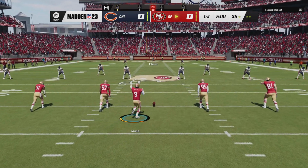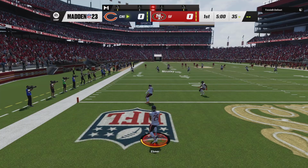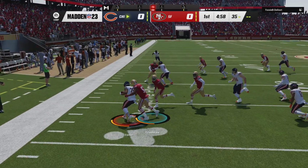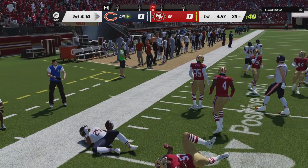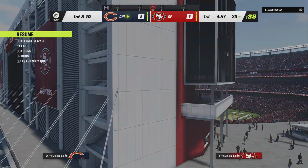Fields got it on the tee. He kicks it off, and here we go from Levi's Stadium. On the return, it's Tristan Ebner from his end zone. And ultimately cannot get this out to the 25-yard line as he's dropped at the 20.